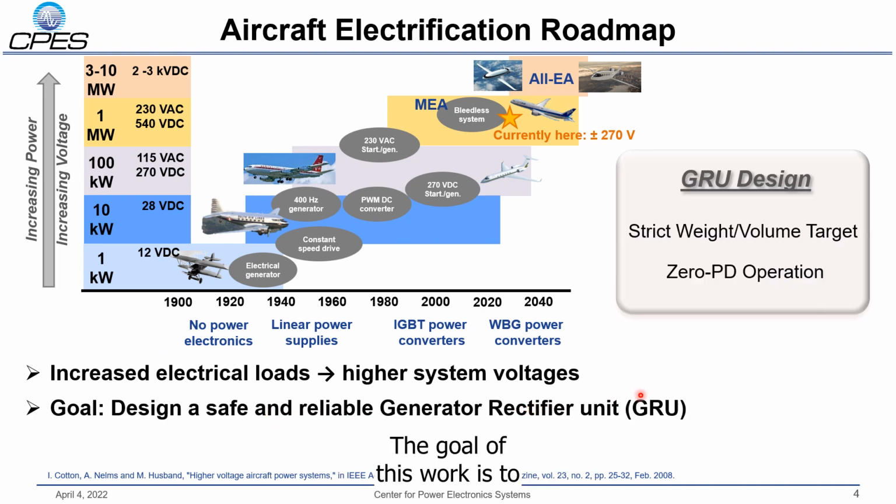The goal of this work is to design a safe and reliable generator-rectifier unit, or GRU, to provide a DC supply bus for the aircraft electrical system. The GRU design is expected to guarantee zero partial discharge operation under normal conditions while meeting the strict weight and volume targets.